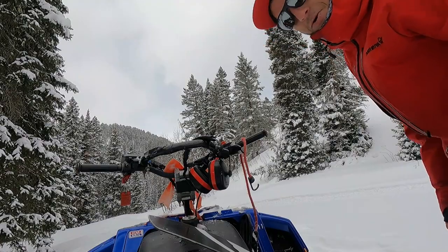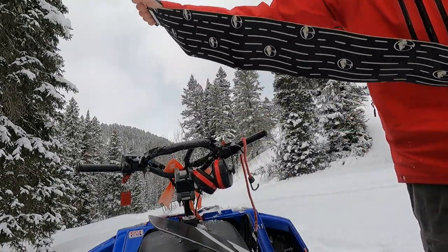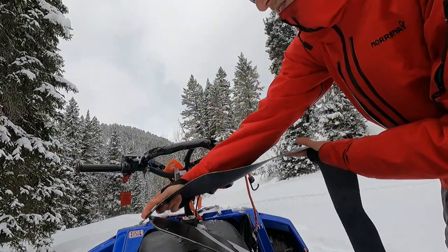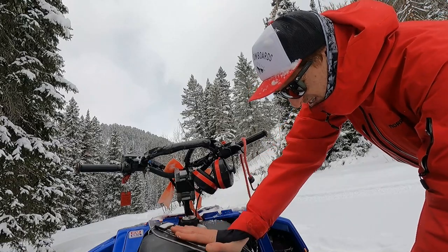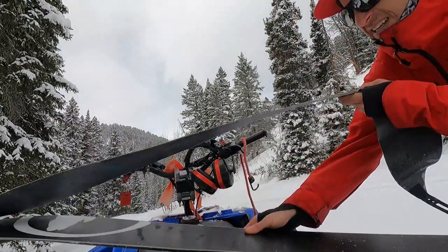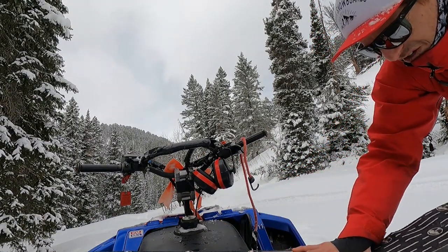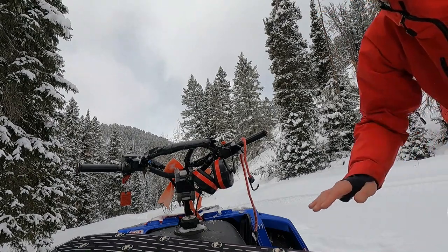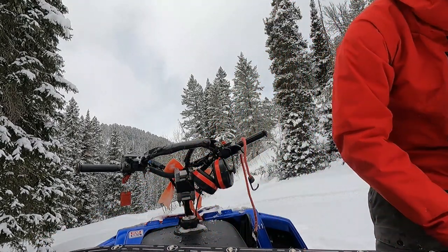Whoops, got one more here. Go ahead and mount this one up. In this instance, I've got my snowmobile here, which is nice because it helps me put my skin on without having to get the skin down into the snow and the ski. Clearly when you're on top of the mountain, that's not going to be an option. Take my hand and just rub it down the length.